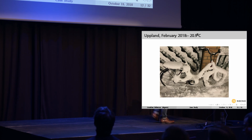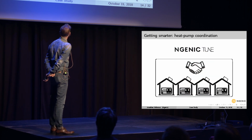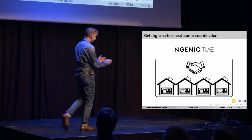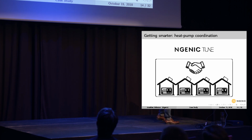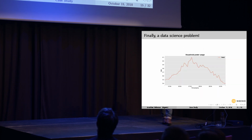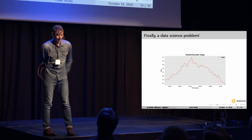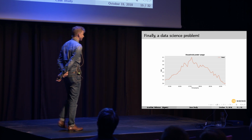Okay, so rewind back in time, back to February. It's getting cold. This guy is out walking around, and we want to do this smart community, and we want to try to make this intervention in this project, in this test bed, and see if we can keep these critical peaks from occurring. Okay, so that happened, and then a few weeks later, temperatures are no longer critical, our intervention has been implemented, and now we have a data science problem.